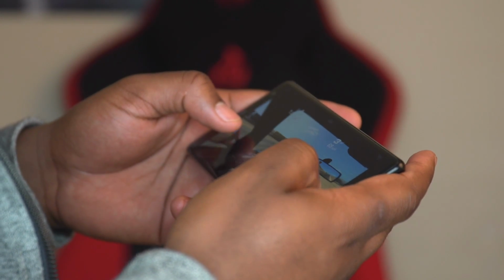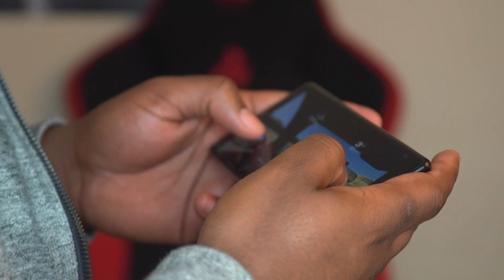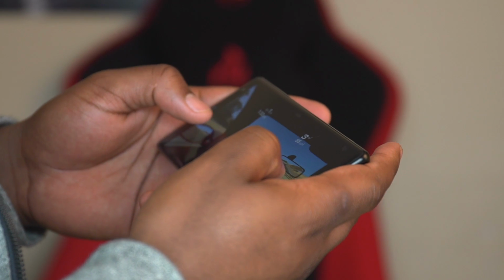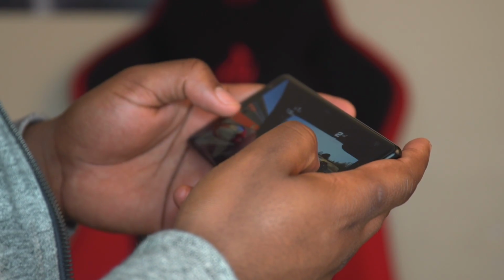And although they both do have louder speakers, apparently 20% louder than the previous version, when you're playing content, the louder speakers do definitely help make it a bit more immersive as an experience.